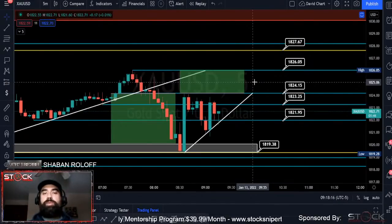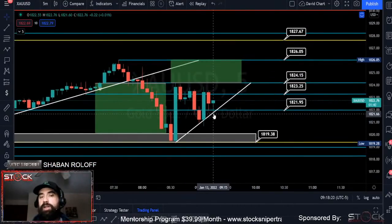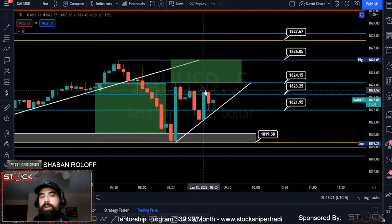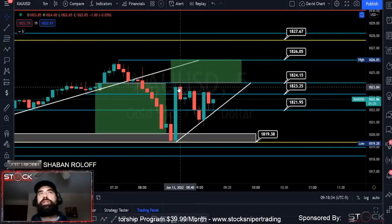So there's your 5-minute uptrend starting to form. It's forming in the sense that you're getting your bounces, bounce, bounce, bounce. But there's a lot of flat top right here, a lot of flat top. So we're just going to monitor for about a minute, then we'll see.